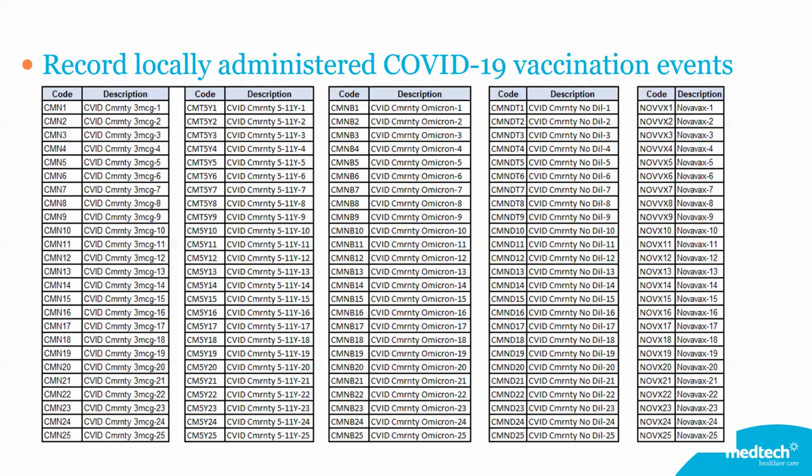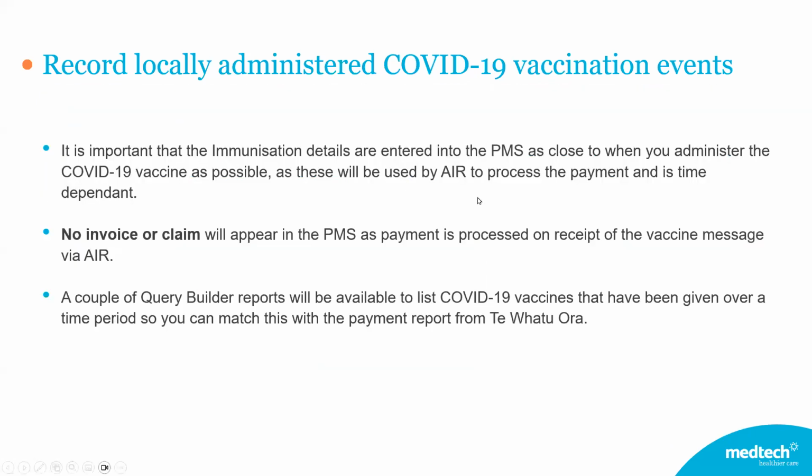Be aware that you need to administer these. Here's a bit more information. You need to administer them and add them into the PMS as soon as possible, because the payment system is going to be different for COVID vaccinations. The payment will get processed on the receipt of the message. So there's no invoice or claim that will get generated into the PMS. So you need to make sure that message gets entered at the correct time.